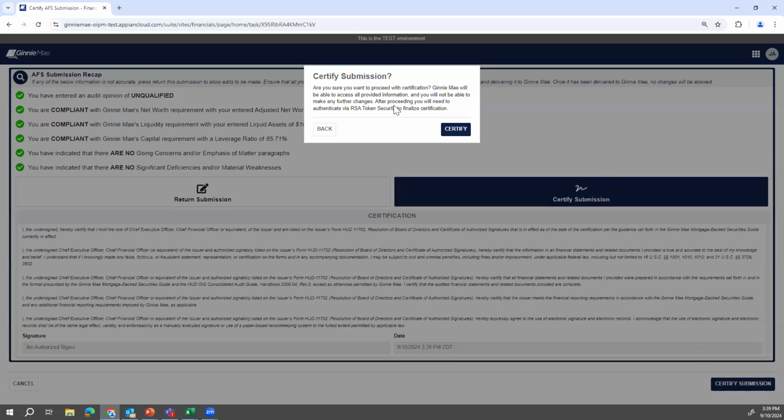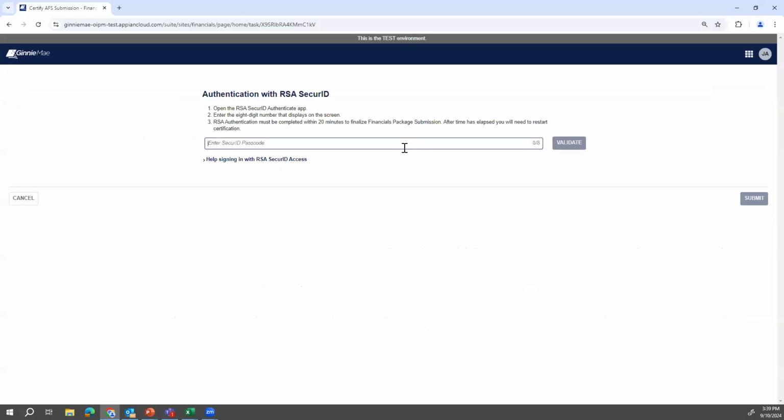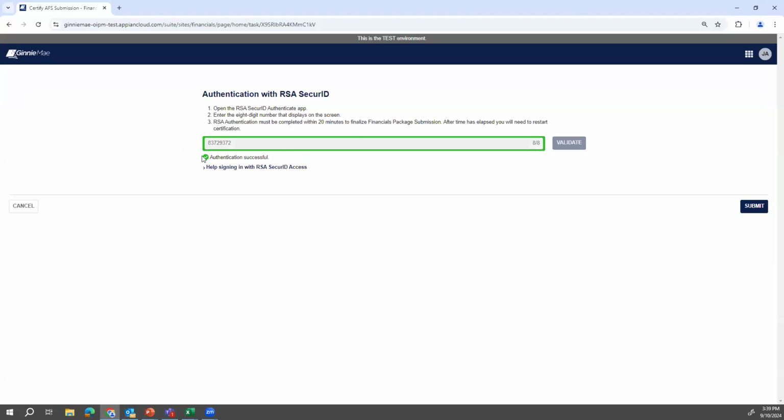And then the final step of certifying is using the RSA token. So here it says certify submission, and then after proceeding, you'll need to authenticate via RSA token secure ID. So when I click certify, I'm going to go ahead and get my app out and double check the code that it's giving me. And then once I see that, I can verify that by putting in that 8-digit code and then click validate. If that is correct, then you'll get a success message here, and then you can go ahead and submit.